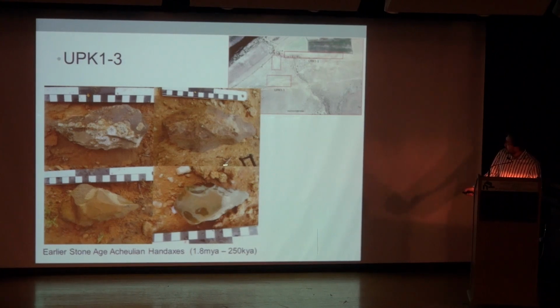We found these actually closer to the river in the survey area. So here's the river. That suggests that this small area is actually quite a complex surface. You have a surface that's been exposed that contains artifacts that potentially go back 1.8 million years. And then right over here, we have Middle Stone Age artifacts that go back to about 70,000. So what led to the formation of this record is really the key question.